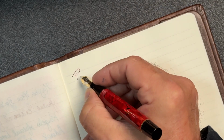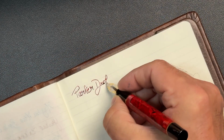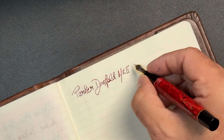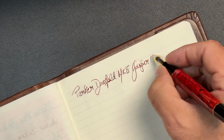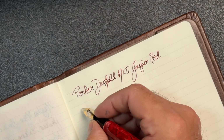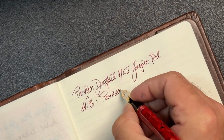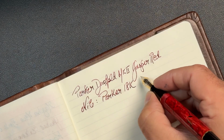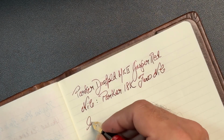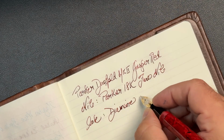This is the Parker Duofold Mark II in Jasper Red. Let me tell you, folks, this nib is just absolutely gorgeous. The nib is a Parker 18 karat, and it's a fine. The ink, as I mentioned, is Diamine Oxblood.